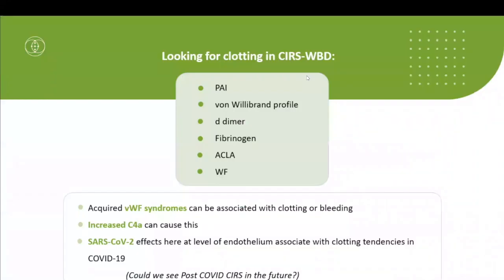And other labs. So, looking for clotting in CRS. Part of this disease is actually a dysregulation in the endothelium. With COVID, we should know endothelium. Well, von Willebrand is a procoagulant that sits in the endothelium, and that's kind of where the clotting phenomena in COVID sits. D-dimer, fibrinogen. These are two labs that the British Medical Journal has in a protocol for primary care managing long COVID. And they recommend those labs to test: does this patient have a low-grade inflammatory process that has coagulation effects?